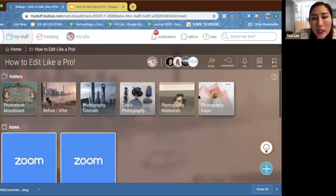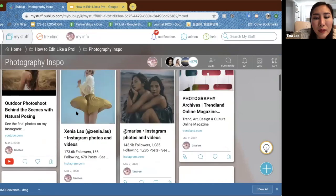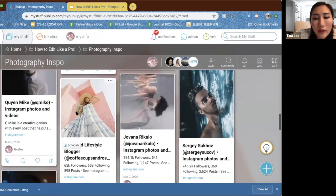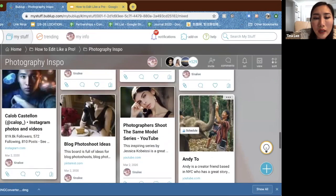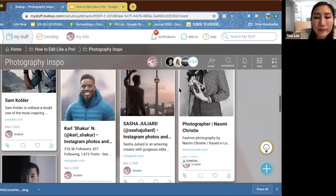But also looking at other people's work can be really inspiring for you. I've listed some amazing photographers in here and their editing is always super on point. I also have, this folder is just for photo shoot ideas. So you can go through all these people's profiles and just look at their photos and sort of dissect it.